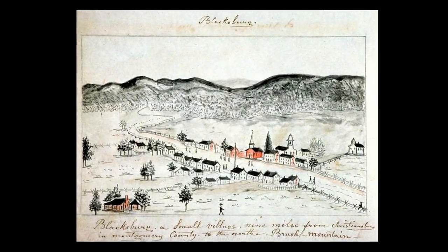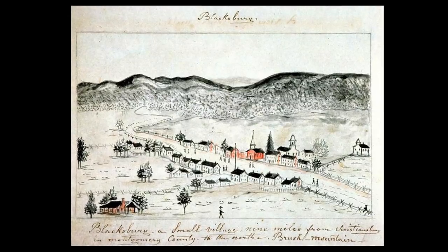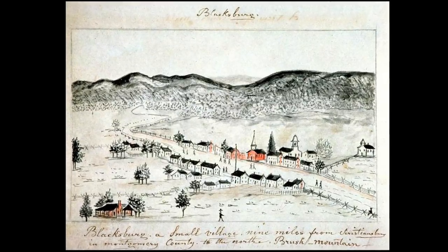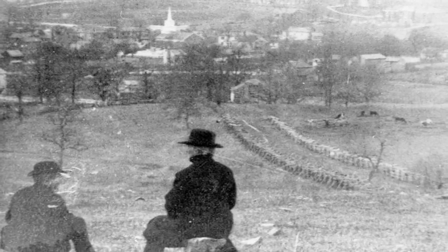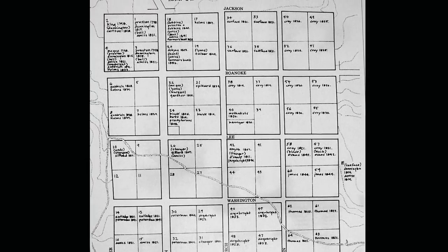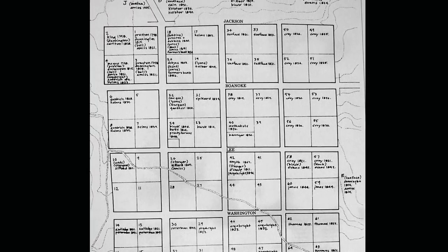In 1798, the land that you will be exploring today was part of a large parcel that was divided between two brothers, William Black and John Black. The original 16 squares that became the town of Blacksburg were laid out on land owned by William. John Black's land later became the core of Virginia Tech's campus.